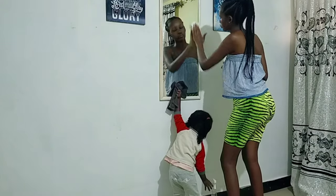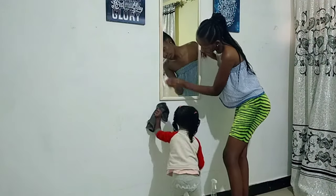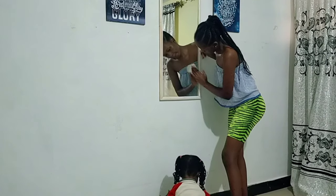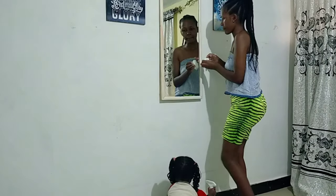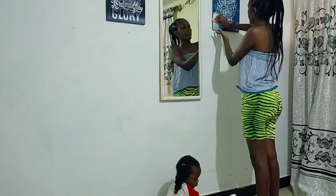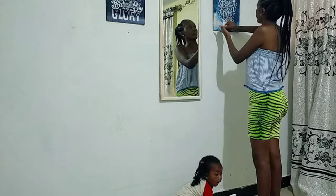So I decided to use a kitchen towel because it does better than the tablecloth, I think, because my tablecloths are not, are they called microfiber or something? Yeah, so they don't leave any marks. Yeah, so that's why I went for the kitchen towel, and yeah, my mirror is now shining. At least there are no traces of fingerprints and stuff.